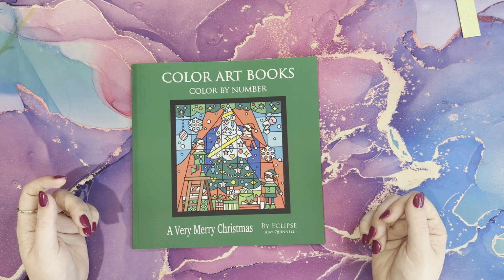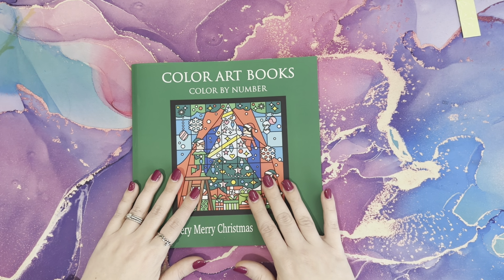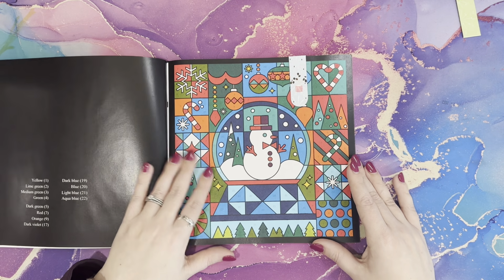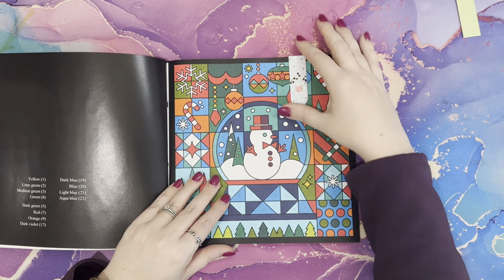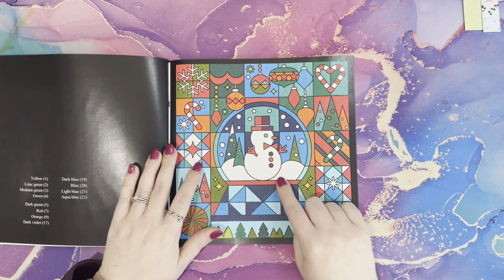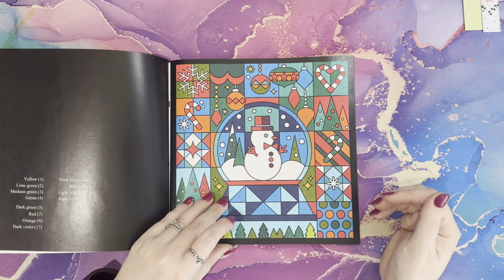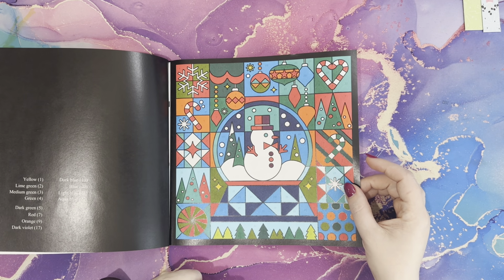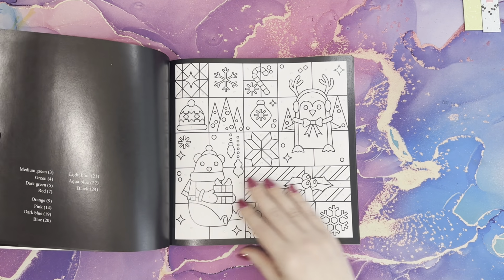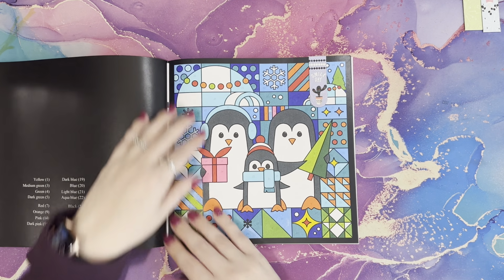This is A Very Merry Christmas by Color Art Books, by Eclipse AJ Quinnell. I love these books. I love the premium paper. I love the style in this book. It looks like I did this little snowman page here. What's nice, and I've heard someone else say this too, is that in these books you can use your markers, even the yellow, because they don't really seem to bleed through. That has been my experience. I love the artwork in this book. It's very easy and simple to color. It's really cute, and I really have enjoyed it.